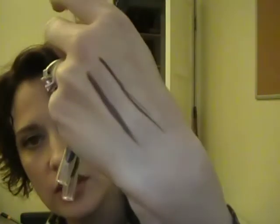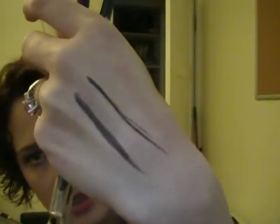And then I've got Jordana Made to Last 12-hour liners. These are incredible. They stay in my waterline. They stay in my upper waterline. They smudge out and then set. So I've got the brown, which I use a lot. I probably use this the most. It's just a beautiful, deep brown.